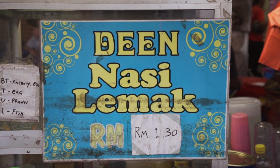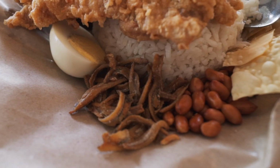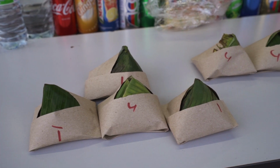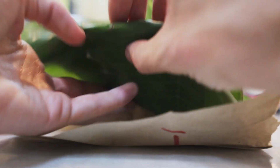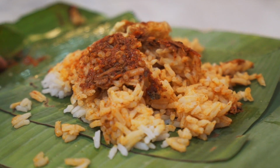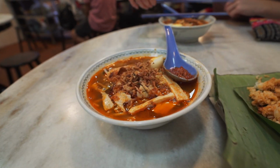First off is nasi lemak. It's usually comprised of rice served with some spicy sambal, fried crispy anchovies, toasted peanuts and cucumber. But if you're going to do it properly, you have to have nasi lemak in a banana leaf. You'll mostly find these on street stalls that people can just grab and eat on the go. I'm in heaven.